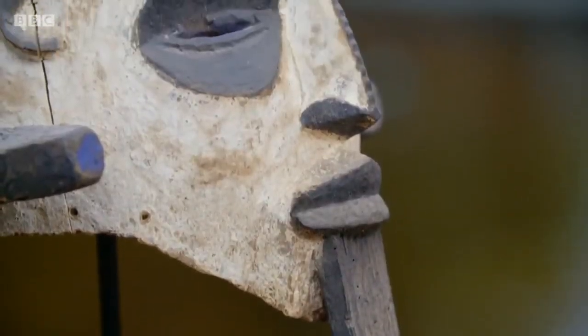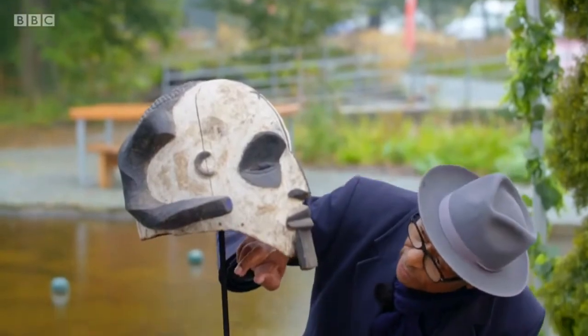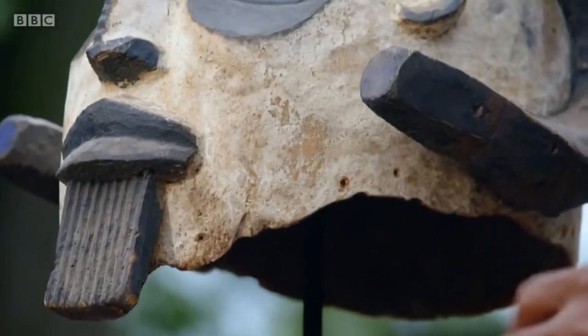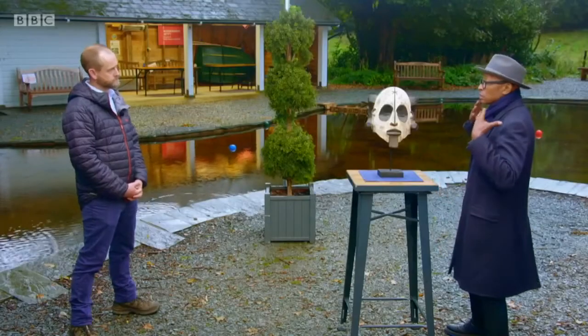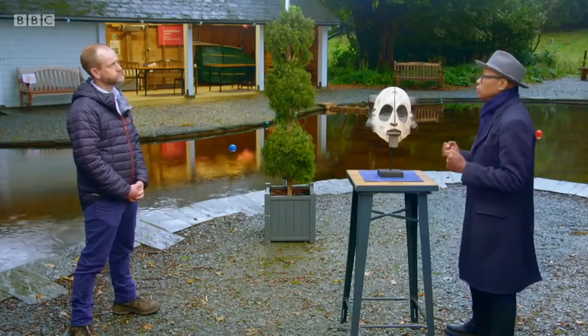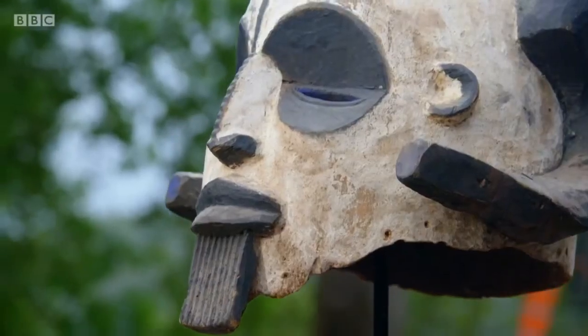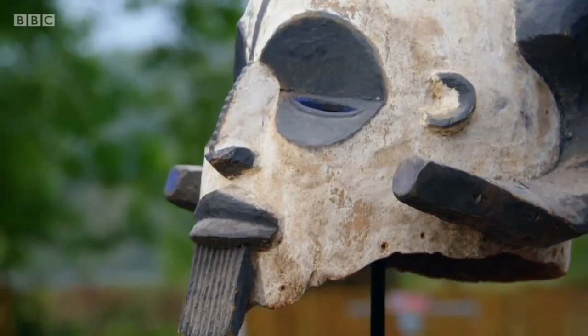Masks were part of ceremonial costume. This is a helmet mask. I can see from the colour inside and the patina and the wear on here that this has been worn and danced. Yeah. And then you would have had costume with probably grass skirt, something that moved. Yeah. And they would use to represent spirits and ancestors. And the dancer would have really got into character and become the spirit or ancestor that he was representing. I've only ever put it on my head once and it felt wrong.